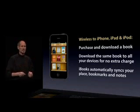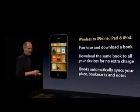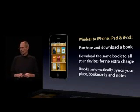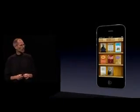So you can start reading a book on your iPad, need to run out with your iPhone in your pocket, pick up right where you left off with all your bookmarks, all your notes, right on your iPhone. It just all works. And so that is iBooks on the iPhone, and I'd love to give you a demo of that.